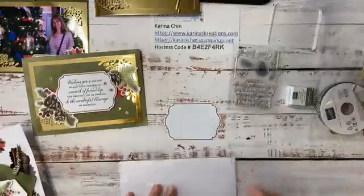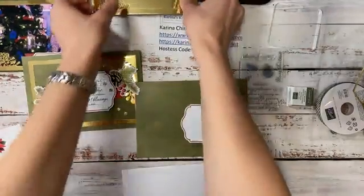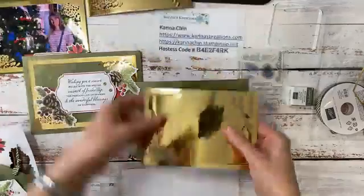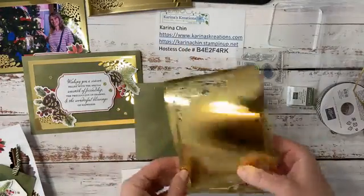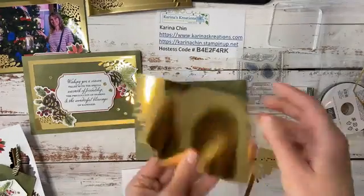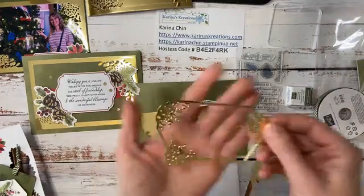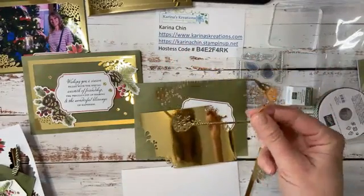Okay, so the first thing you need to do is you get a card base that looks like this. And then you're going to get one of these gold frames. And again, you get 16 of them, so that's a lot. Okay, there's my gold frame. Now look at this. Look how much gold foil you're left with. Isn't that amazing? So what I did is I took the Snowflake Splendor die and I die cut out the frame with it so I can actually use this on another project or another card.